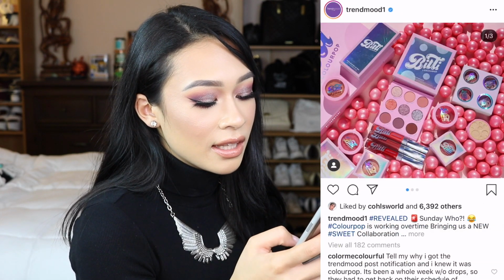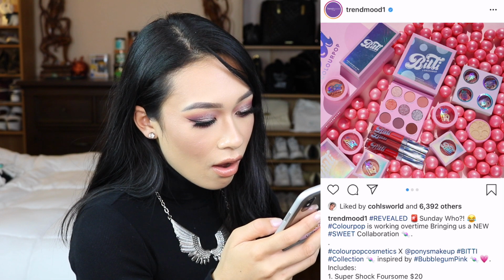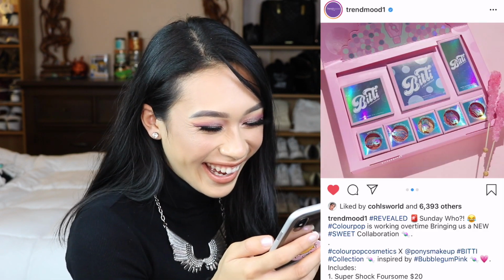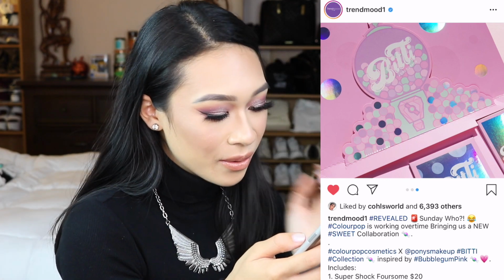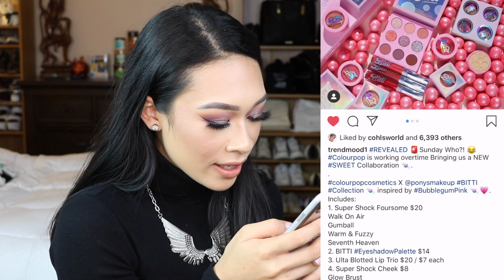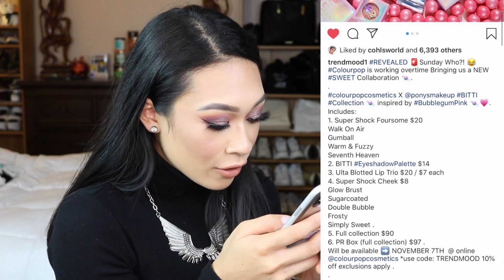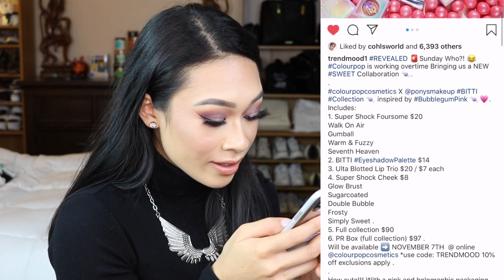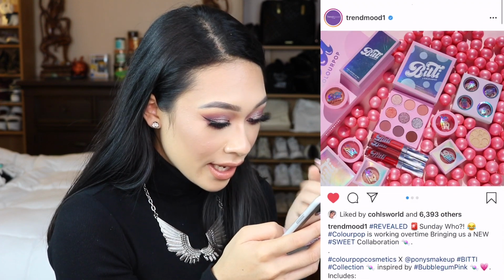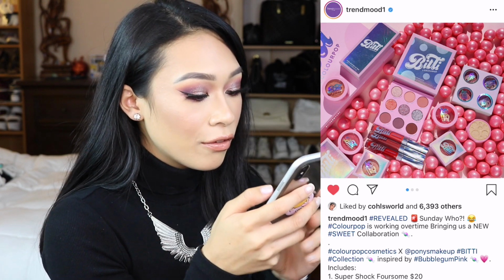This one is the Colourpop collection. It's their BITTI Colourpop collection. I think it's a collaboration. It's Pony's makeup collaboration. Oh my god. Oh wow. So it looks like there are some Super Shock shadows, an eyeshadow palette, Ultra Blotted Lip Trio, Super Shock Cheeks, and the full collection is $90. The PR box is $97. And I'm sure each thing is going to be sold individually, but wow, how freaking cute is this?